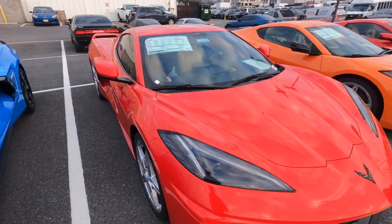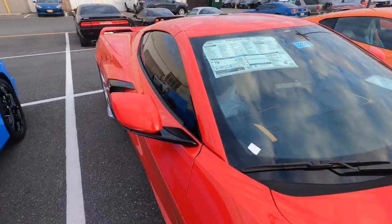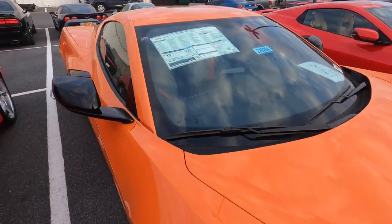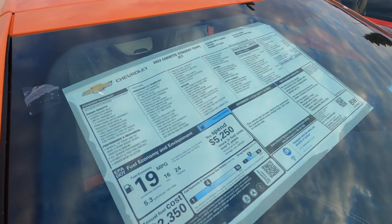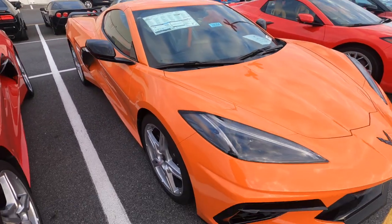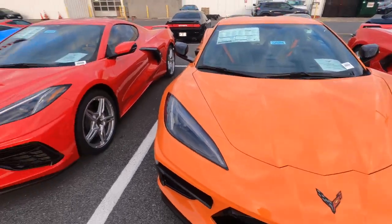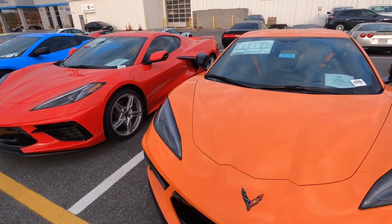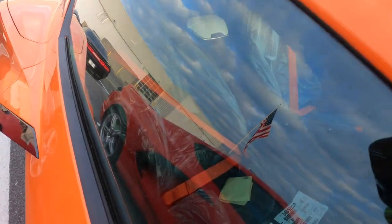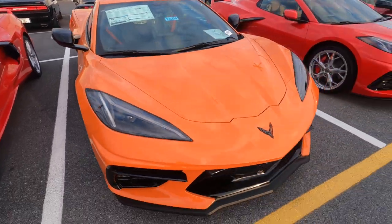Another red with natural, 2LT coupe for $79,000. Nice looking car. Here is your orange. This is the new Amplify Orange for '22. This is the 2LT, and it's just under $86,000. So take a look at this. This is the non-metallic color for 2022, very similar to the Rapid Blue in that it's a non-metallic car. And looking at the seat belts in here, it's got orange belts. So again, a really neat looking combination with the jet black interior.